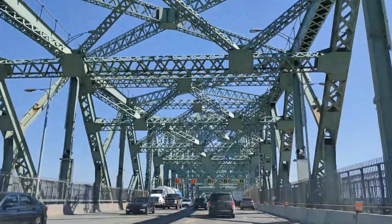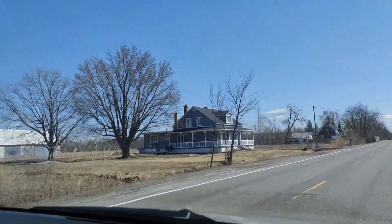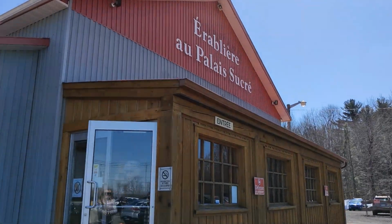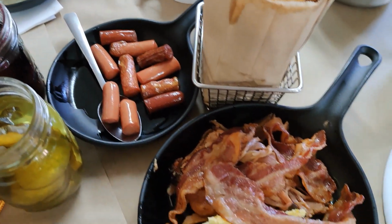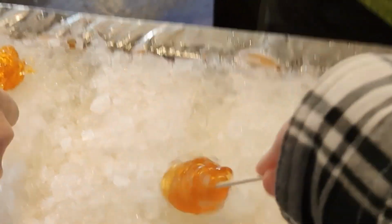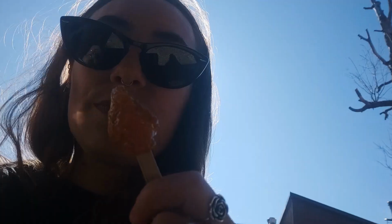In Quebec, spring means le temps des sucres. If you translate it, sugaring off season. It's during this season that maple syrup producers harvest sap from maple trees and open their doors to the public to offer delicious meals with every single dish drowned in maple syrup. This is tire d'érable, or maple taffy. It's like hot, fresh maple syrup poured on fresh snow to make it as a lollipop.